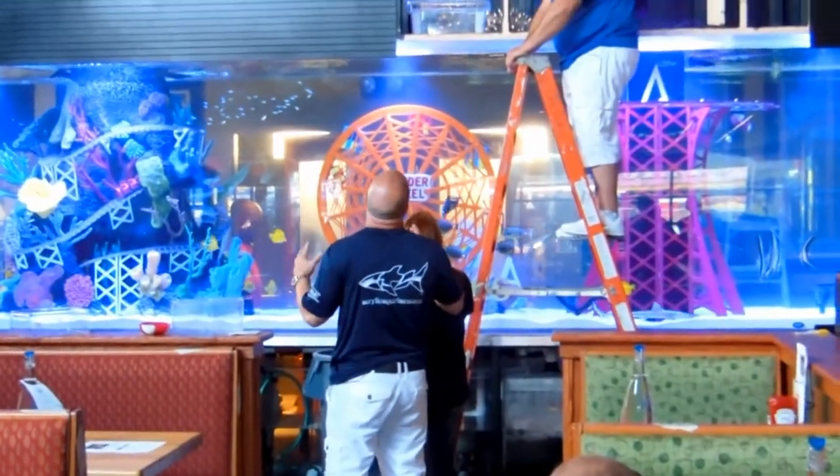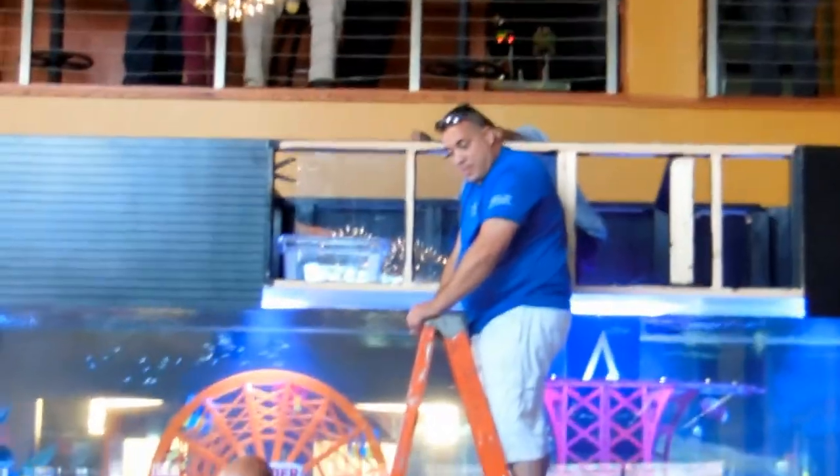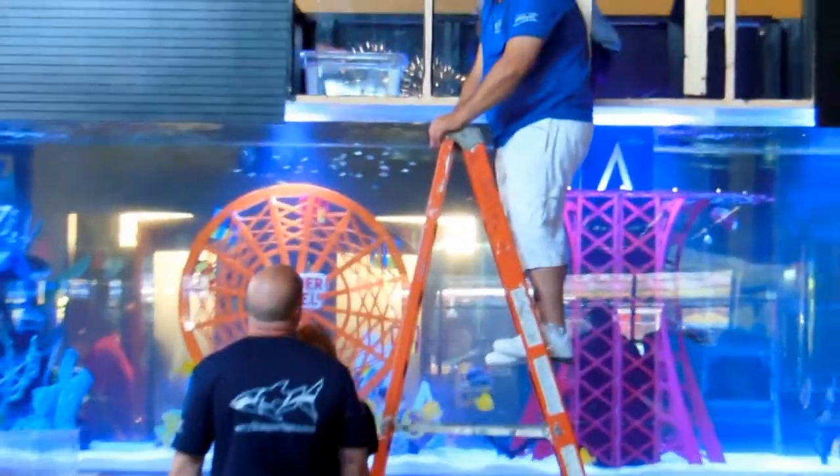Mike wanted a really ferocious looking shark, and that guy outside, so yeah, he's pretty big, so you want to get him. Want me to get him?